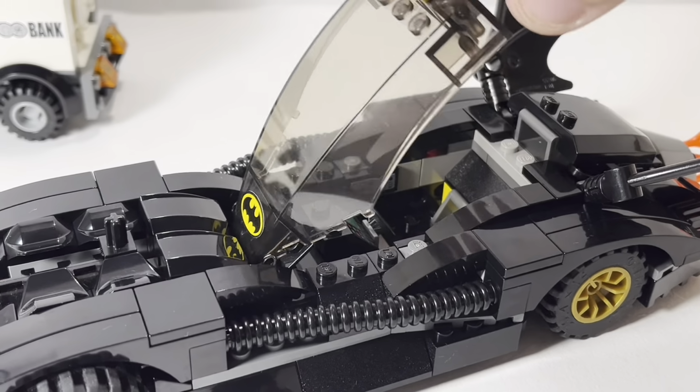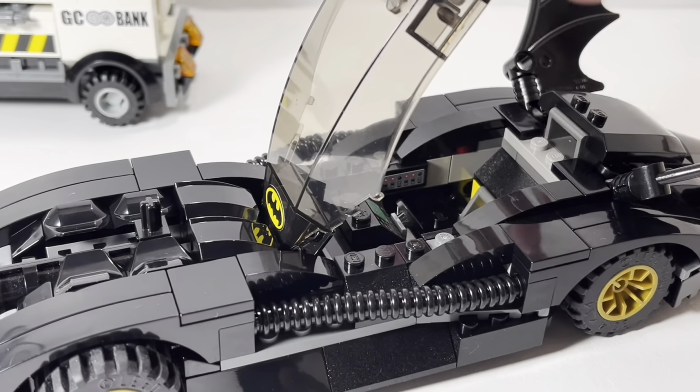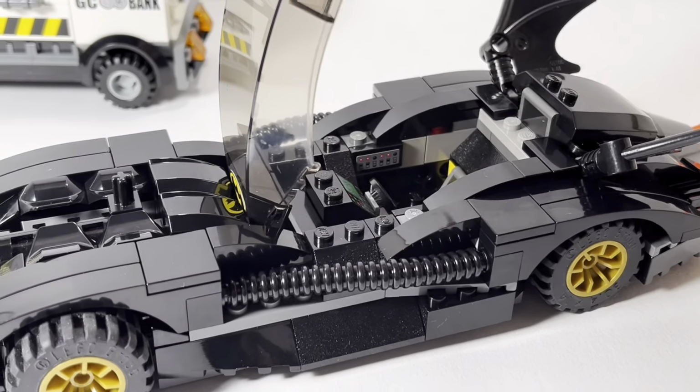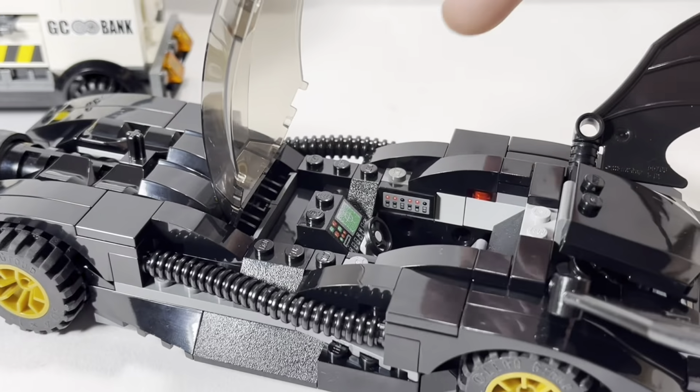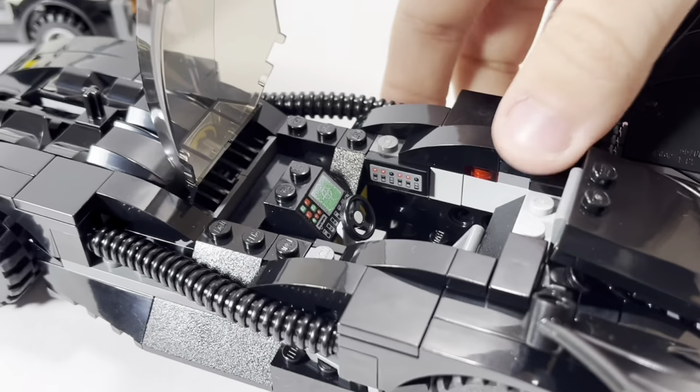Open up the canopy here, and they use this hinge piece to do that, which is so clever. I was thinking they're going to have you pop it off, and it's going to be difficult, but it opens up so nicely. Here's the only printed piece in the set there.